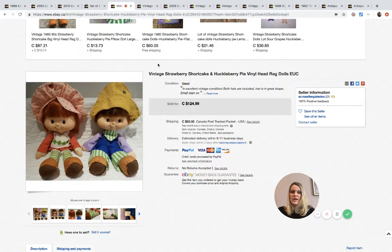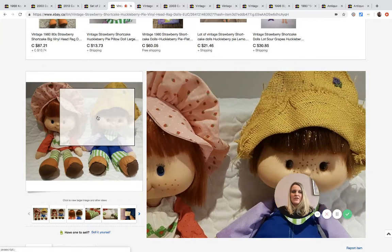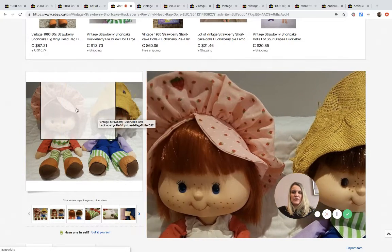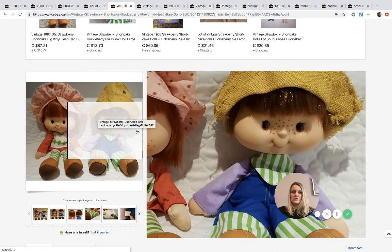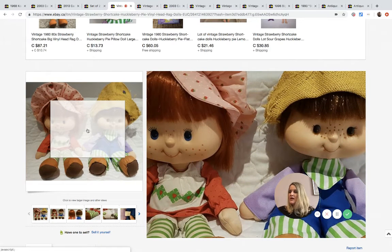Okay, these strawberry shortcake dolls, paid $20 for both, which was $14.87 US from a local seller, and she sold it for $124.99, which is $92.93 US. Only a limited number of these dolls were, they're called rag dolls with the vinyl heads, were produced. Huckleberry can be especially hard to find with his hat. So she's also giving us good information to help us when we are looking for these items. But apparently this guy's hard to find, especially with his hat. But these are called rag dolls with vinyl faces. So big money there, guys. Be on the lookout for those.